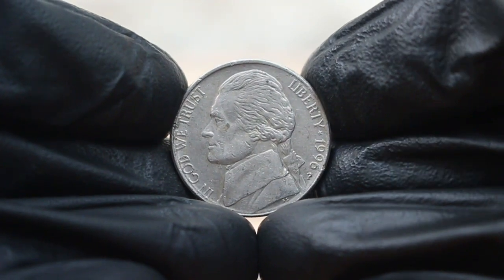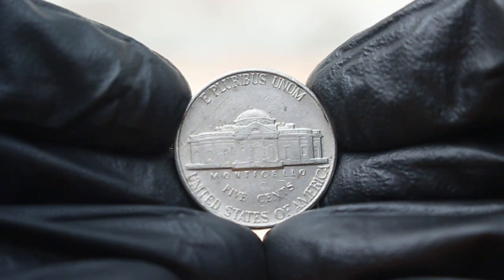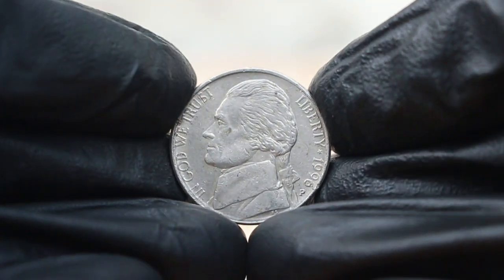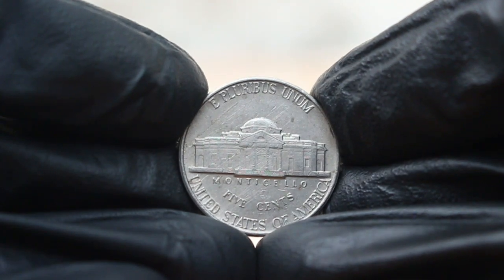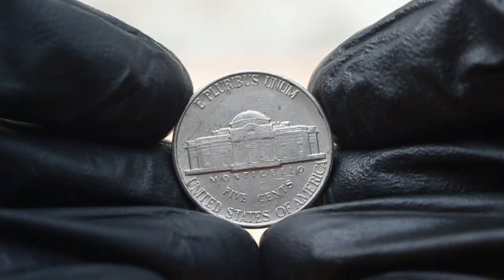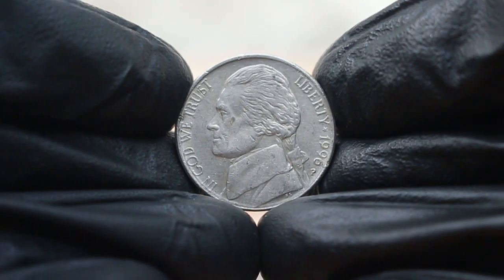A 1996 nickel in pristine condition can be valued at around 25 to 50 cents among collectors, though these values fluctuate with market demand. But there's something else to look for with the 1996 nickel: errors. Sometimes, coins have minting errors that can make them especially valuable. While no major minting errors are common for this year, always be on the lookout for any unusual markings or misalignments, as they could increase the coin's worth to collectors. If you come across a 1996 nickel with a significant minting flaw, it could be worth several dollars or more depending on the rarity and demand among collectors.